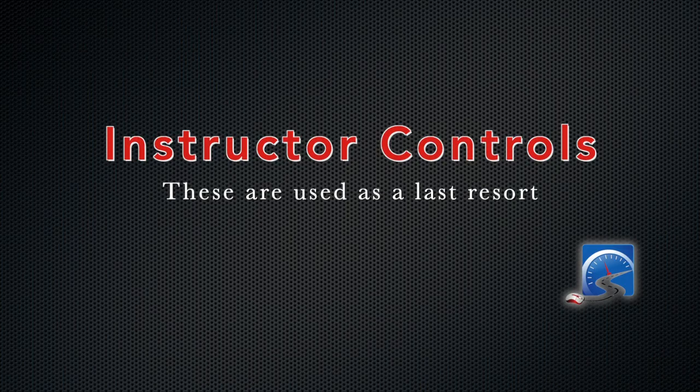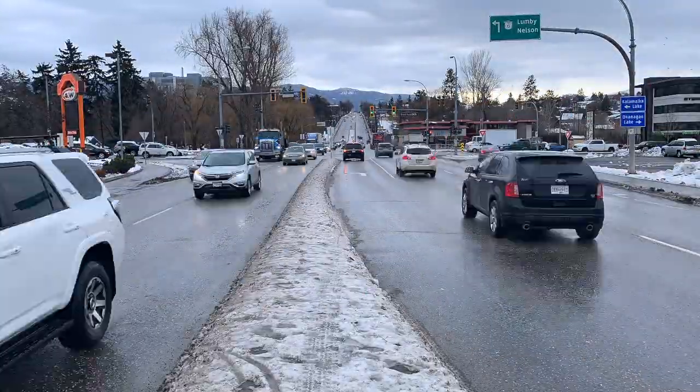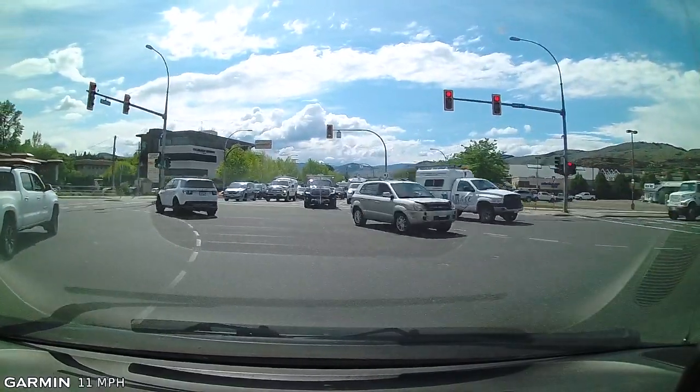Tip number 5, don't take control of the vehicle with the instructor's controls unless it is an absolute emergency. If you take control, it simply erodes and undermines the student's confidence, and also it chips away at your authority as well, because you didn't communicate effectively what you needed the student to do, or you weren't teaching him or her the proper defensive techniques to be able to deal with an emergency situation or a situation on the roadway. So, last resort, using the instructor controls.